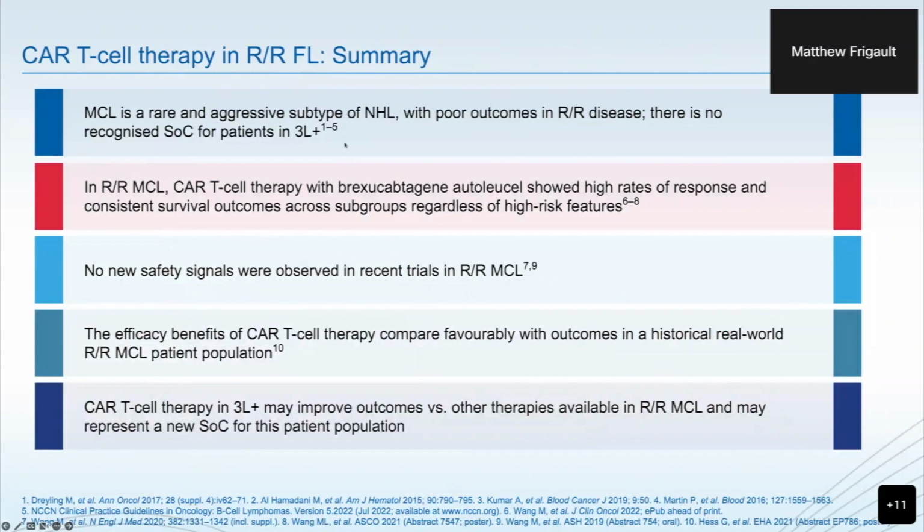So just in summary, as I'm getting closer, I've already passed my time by a little bit. Mantle cell lymphoma is a rare disease. There's no real recognized standard of care internationally across various lines of therapy. We know that brexucabtagene showed high response rates and consistent overall survival improvements regardless of high-risk features. Again, safety was pretty consistent with what we expect from both axicabtagene and brexucabtagene, and it did appear to have favorable outcomes when compared to historical controls, although this is not a randomized phase 2 study. And then we do believe, or at least I believe, that we're improving outcomes in this patient population overall. So thank you.